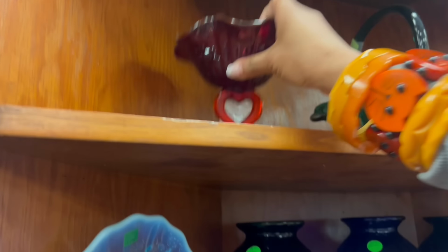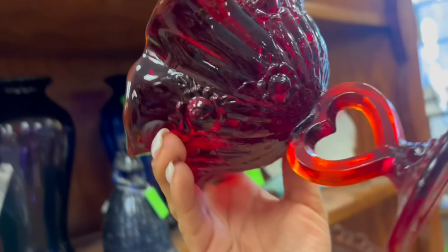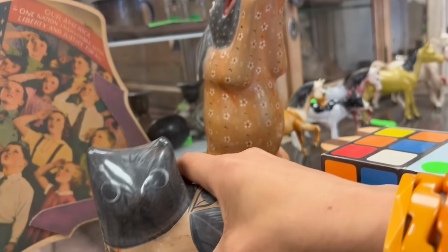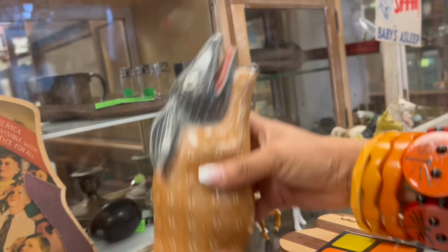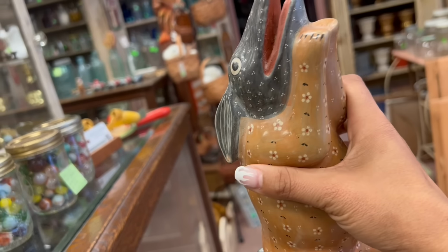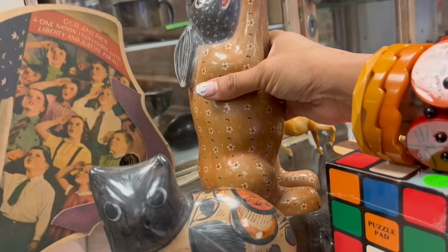All right, now what about this? That's really pretty. 15 with the heart. That's a steal. I bet that glows. Oh my gosh. Cat. $20. Look at this guy. Oh, how amazing. Oh my gosh. I almost felt bad Jocelyn's not here for this. That's epic too. Probably gonna get both of those.